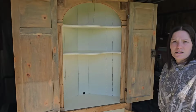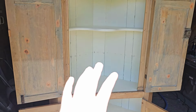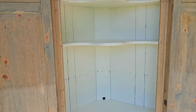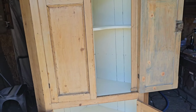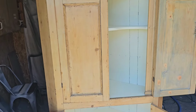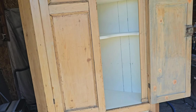And the same lady ended up buying this too. I'll put up a picture of what this looked like before. And then obviously it looks like this now. But it used to be just a bubblegum pink interior. This lady we've been talking to back and forth for maybe a week or so about this one. And then she also decided that she wanted the other cabinet I just showed you inside. So really cool. Great big sales.